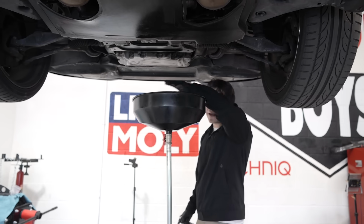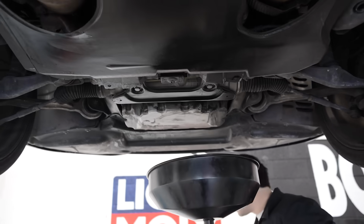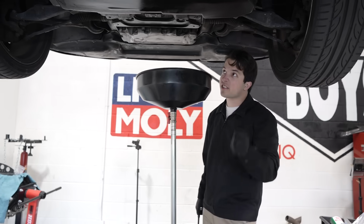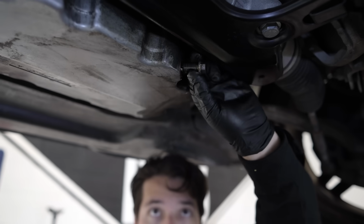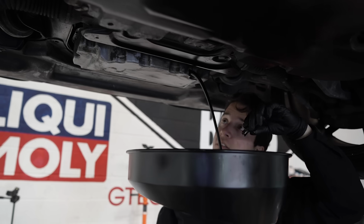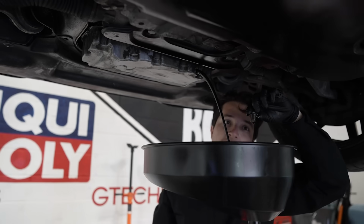So I removed the panel that blocks off everything. It's right there. It's covered in oil. I just sprayed the shit out of everything with brake clean. Oh man. Look how black that is. Dude, that is some dark oil. Good thing we're changing it.